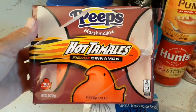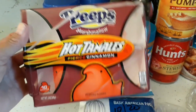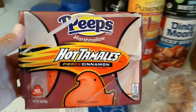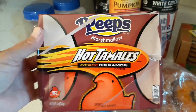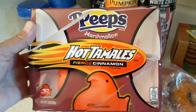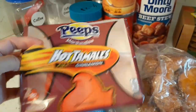And these Peeps Hot Tamales Fierce Cinnamon. Now, we are not a fan of Peeps. This was on the extras table where you can choose what you want. And they had a bunch of these that they were giving out. I almost didn't take them because we're not a fan of Peeps, like I said. But I saw hot tamales, and I know Glenn likes hot tamales. So I decided to take them and try them.